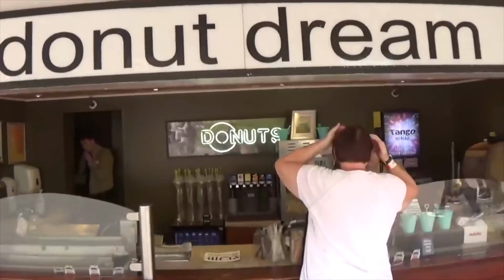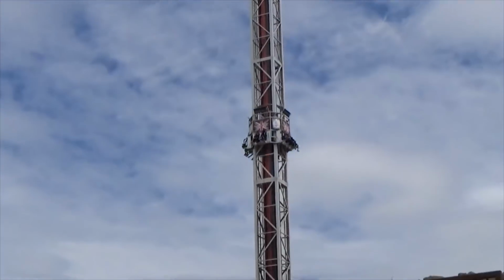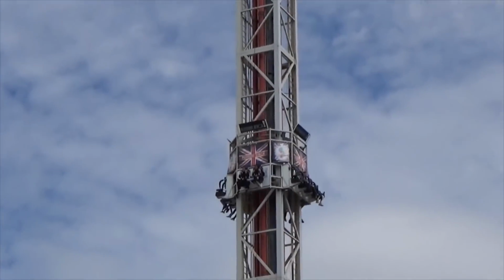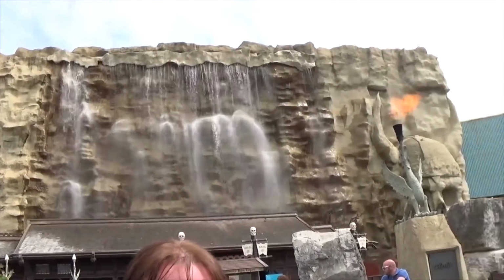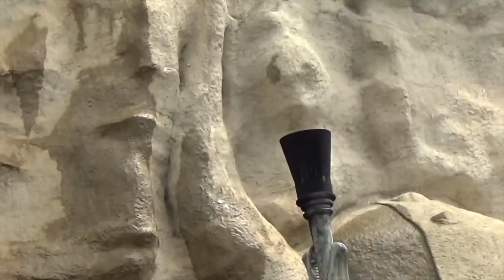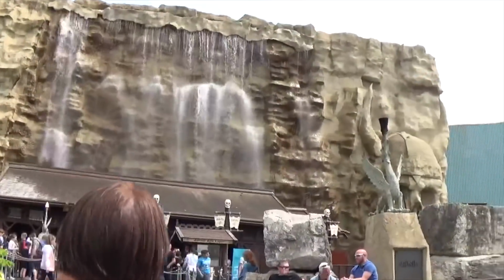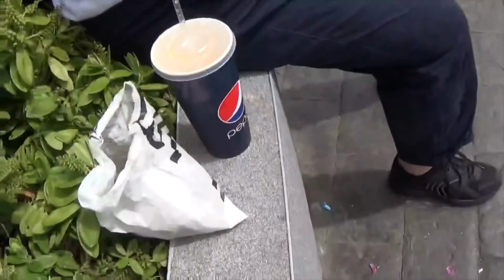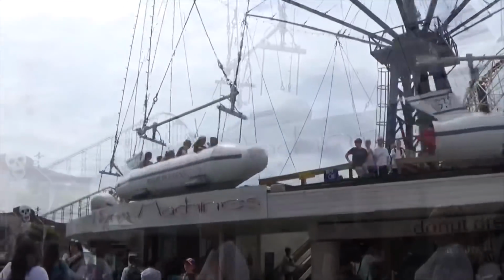Just going to get a drink first. Looking brilliant now. The waterfalls are on, the fire's on there, and the torches. When it comes up, it looks amazing. Baja is a beautiful ride. It's my second favourite ride at the park after the wonderful Icon. Once we have a drink, I'm going to go on the flying machines. Let's go.